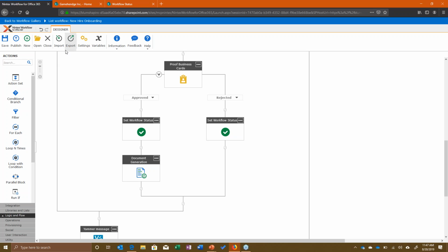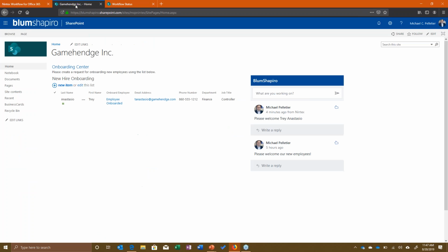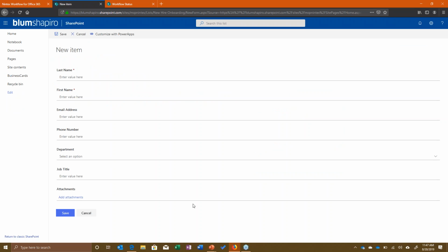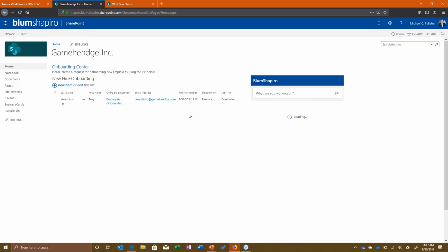Now, one of the other things that I wanted to show you is that when I created that new employee, if I click on new item here, I just get a simple screen. It's nothing very special. It just pops open a view where I've got last name, first name kind of down in a line. What if I wanted to make that a little more usable for my end user?